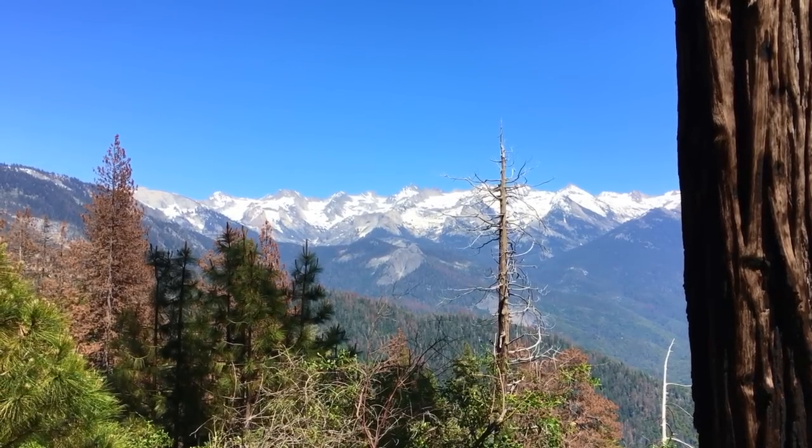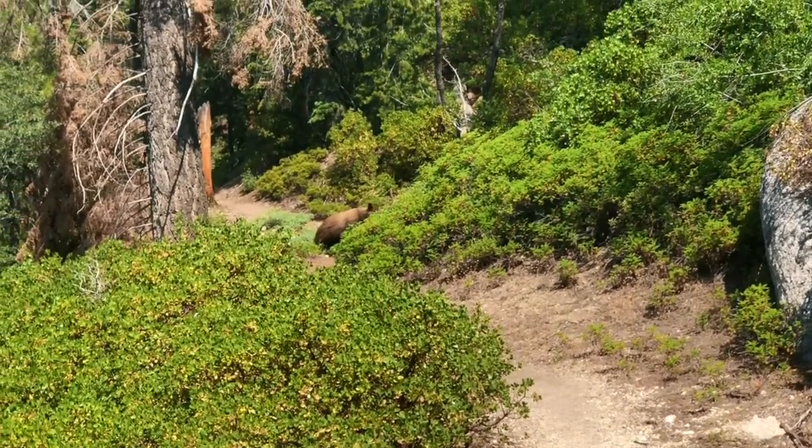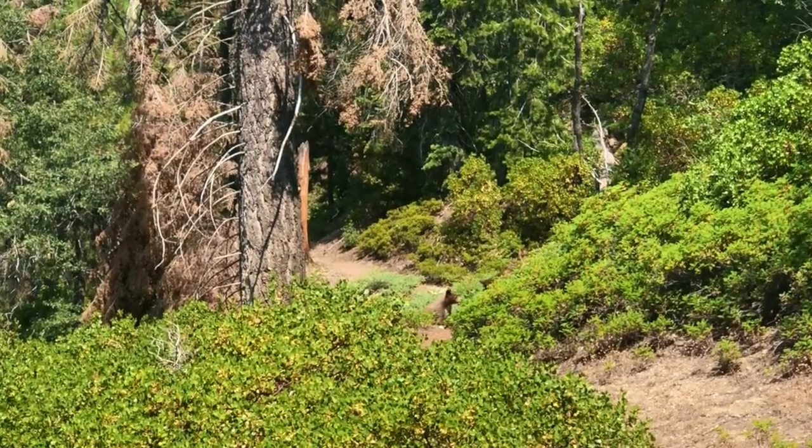That mountain range is the Great Western Divide. We'll be crossing it soon. These guys are the reason we have to bring bear-proof canisters.